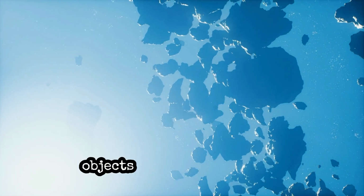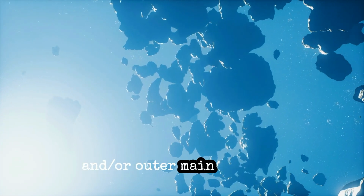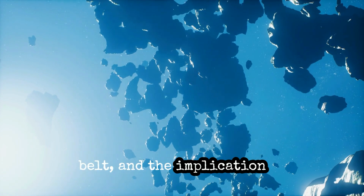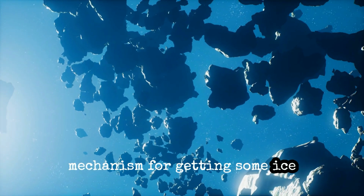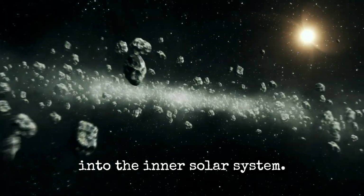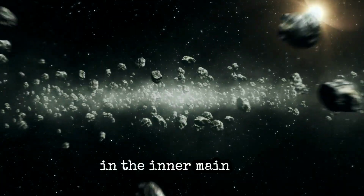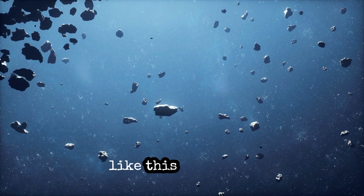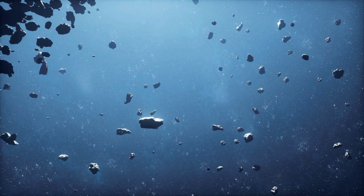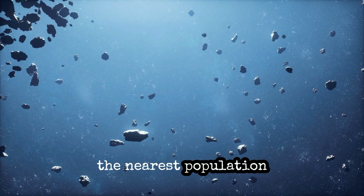Scientists think these objects came from the inner and/or outer main asteroid belt, and the implication of that is that this is another mechanism for getting some ice into the inner solar system. There may be more ice in the inner main belt than scientists thought. There may be more objects like this out there. This could be a significant fraction of the near-Earth population.